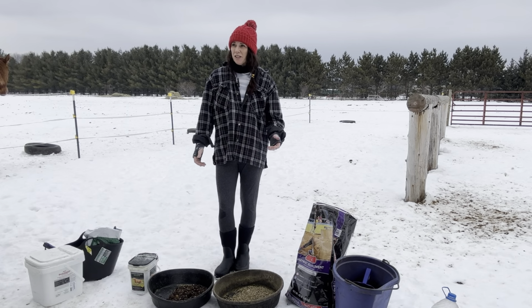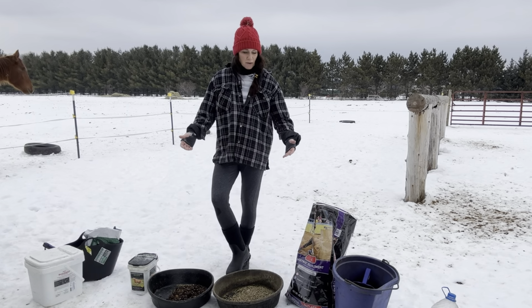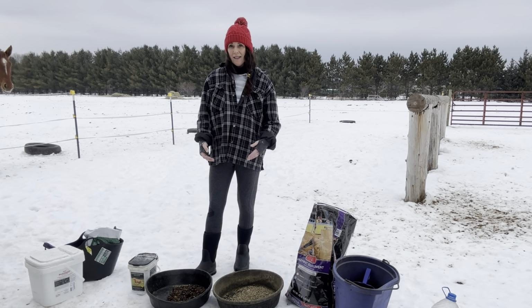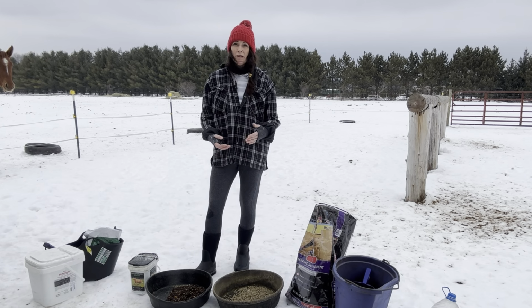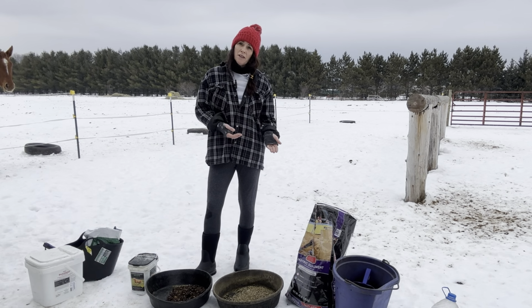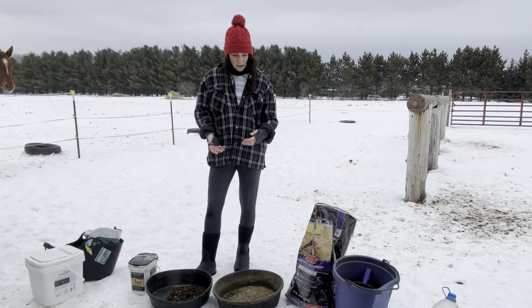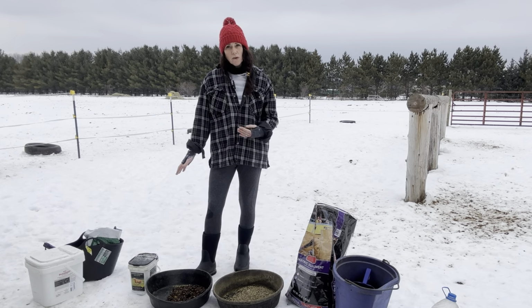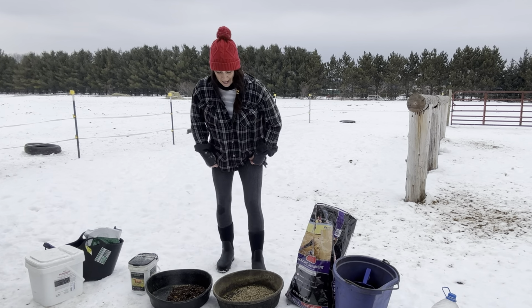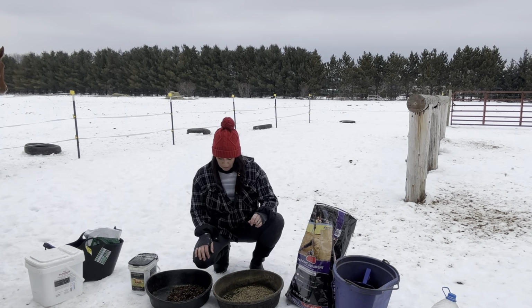I had people ask me, what do I need? What should I go buy? Start off with a very basic grain that has the vitamins in it. I personally would go high quality, and you can feed a little bit less of it versus low quality, where you have to give a lot of it and they end up pooping it out. I personally like the Tribute brand, but there are lots of good quality brands out there.